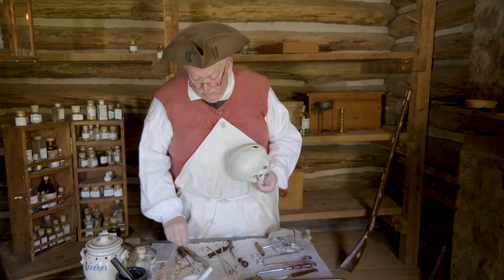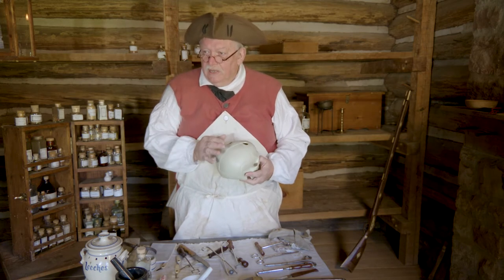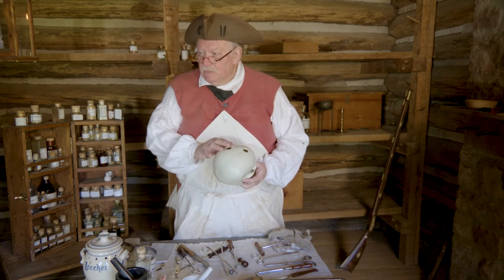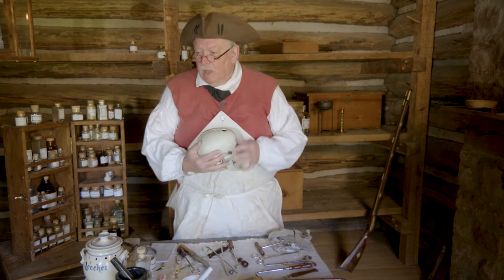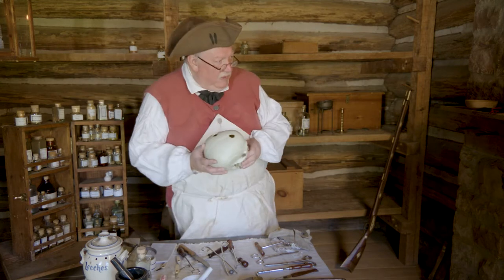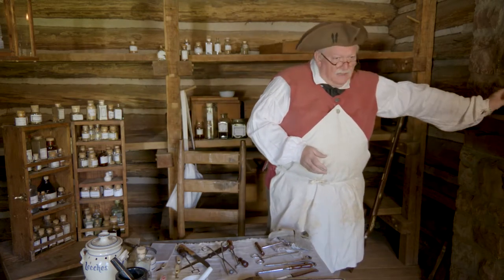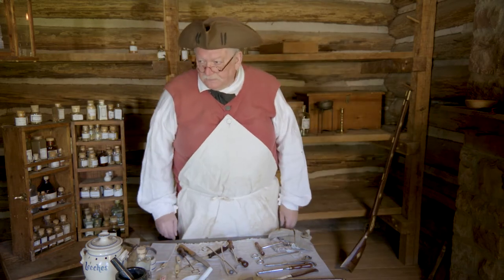The first thing you would have done is cut an X and peel the skin back, so when you're done, you can put the skin back over. You would also shape a silver coin to fit the hole. You use silver because it didn't react with the body. So you pull the skin back over. This is for relieving the pressure if somebody had gotten hit with the Indian War Club. If you needed to remove bone or anything like that, you could have used that.